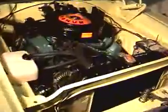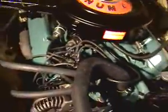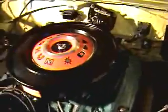Well, let's go for a walk around this beautiful RT. While we're here, let's take a look under the hood so you can see what's cooking. There's the 440. Immaculate. Non-powered brakes with power steering. Under the hood blankets looking real nice. Seals looking beautiful. And the engine, of course, spotless. Nice job, guys.